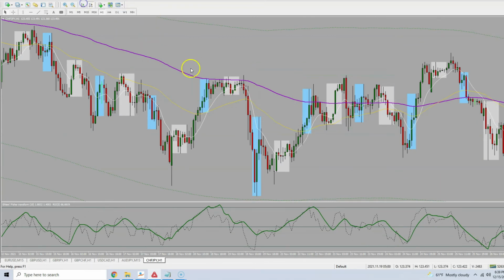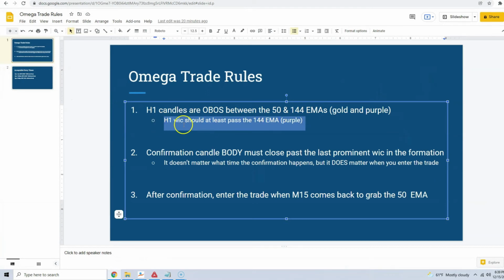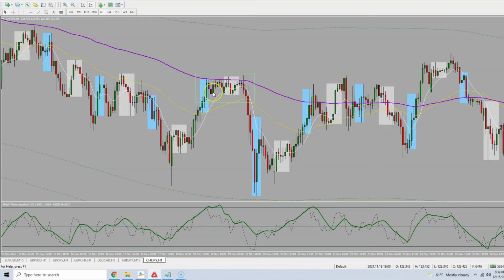Let me clear this up a little bit more so we know what we're looking at. Now we're looking right here. We're clearly overbought while price is between the 50 and the 144 level. And also, notice in my rules, I have here the H1 wick should at least pass the 144 EMA. This is what I'm talking about. In the other examples that we looked at, the whole body of the candles were above the 144 at some point. As long as it wicks past the 144, you're good. And right here, that's what we have. It's just wicking past it. So as long as you've got that, you're good.